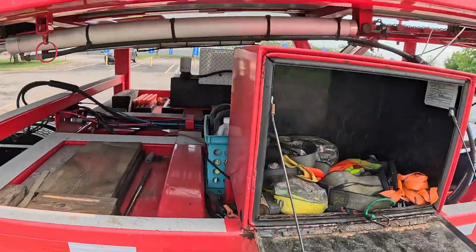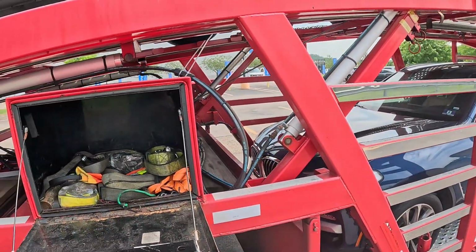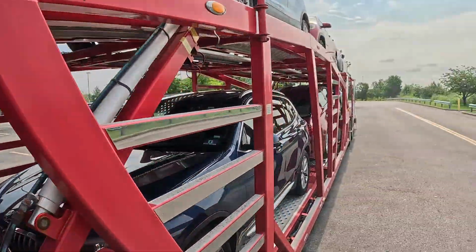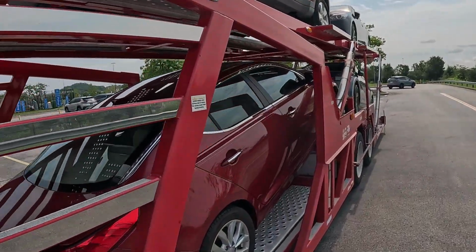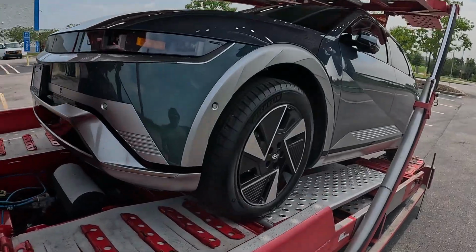At least the ones we are not blocking, there are at least 20 plus spaces available, because it's not that late in the morning. It's about 10 o'clock in the morning here, so we should be fine.